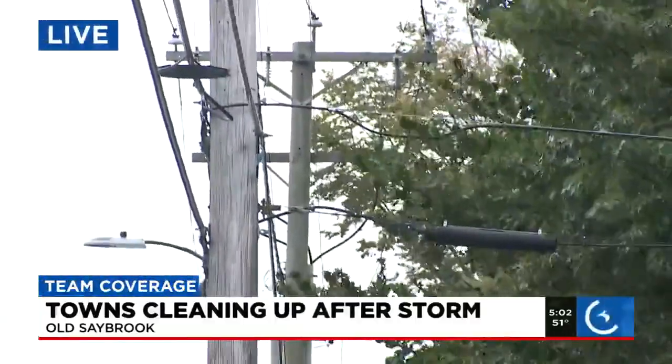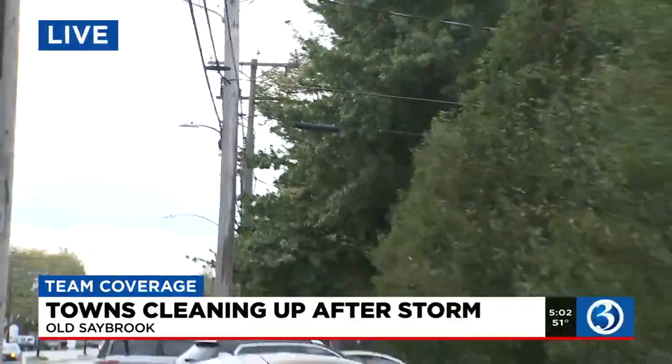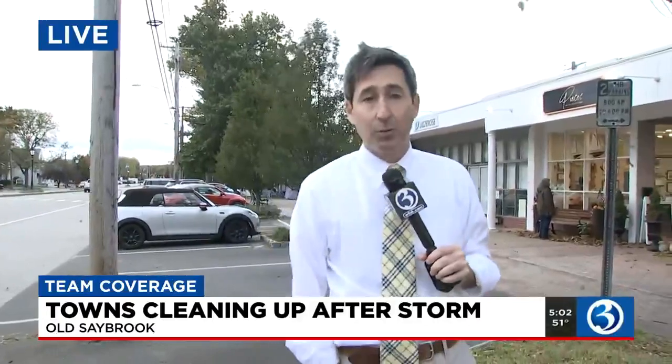And the wind is still whipping here in Old Saybrook. Now, getting all those trees picked up, that's just one part of the work that needed to be done. The other part, getting the power back on, that part of the story coming up tonight at 6. We're live with the Mobile Newsroom in Old Saybrook. Matt McFarland, Channel 3 Eyewitness News. Alrighty. Still windy there for sure, Matt.